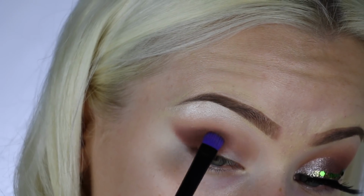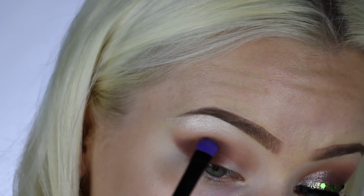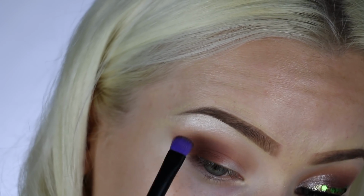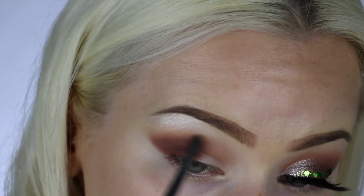I'm gonna pack a little bit more of that darker shade, but I'm not gonna take a new amount on the brush. I'm just gonna use whatever was left on the brush and lightly pack it again, and then again blend the edges with the blending brush.